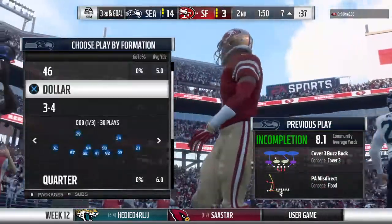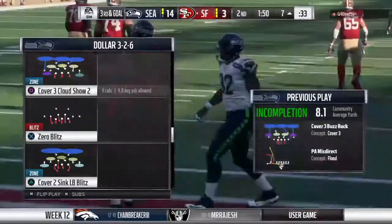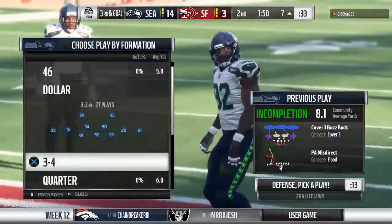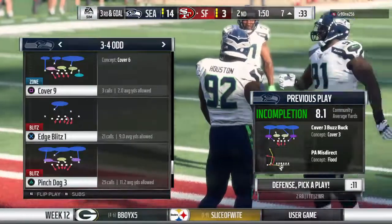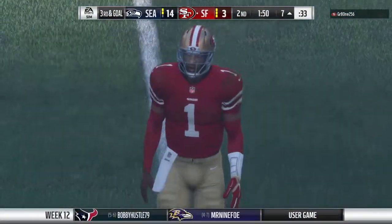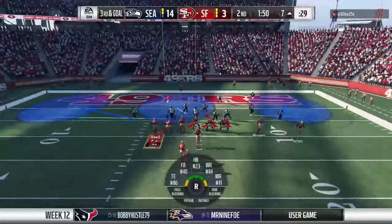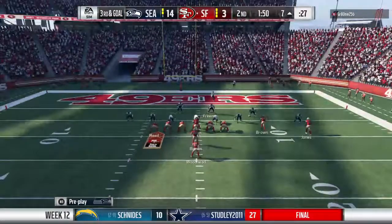Incomplete. What's the old adage? Be quick, but don't hurry. Well, that went right out the window there. He was hurried, harassed. That ball had to be gotten rid of. Otherwise, he was going to get sacked. The offense on 3rd down, just 1 for 3 thus far. They're looking at a 3rd and goal here.